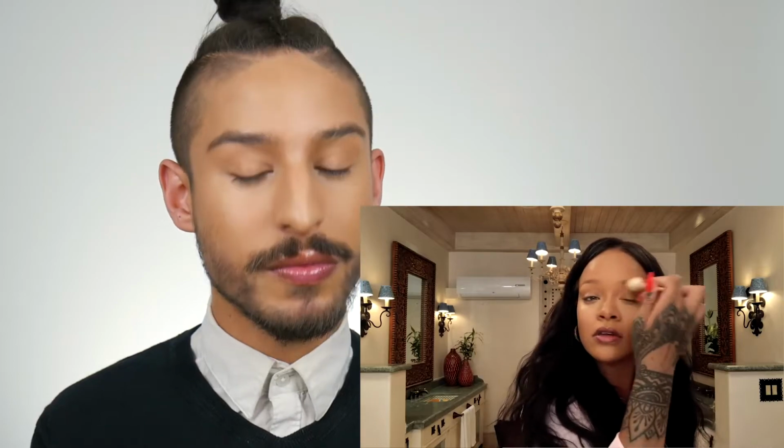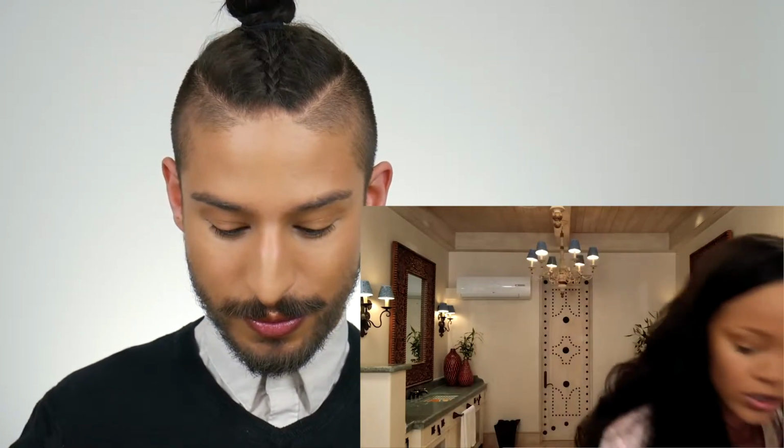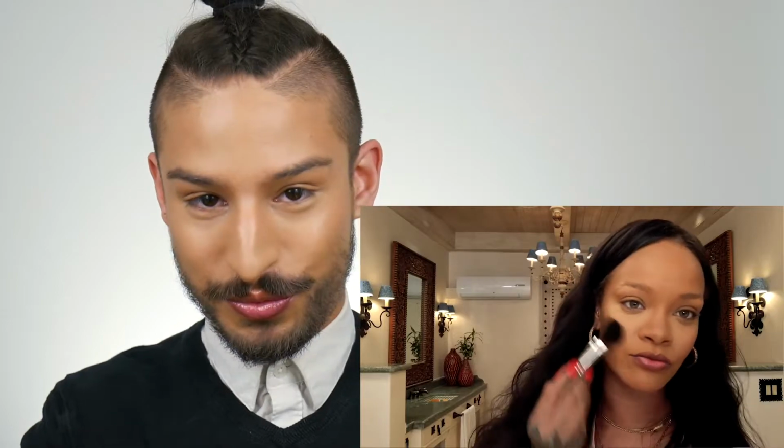I use this powder to set my contour, to set my makeup, to blot. Oh my gosh, when you get greasy on the fly, honey, I need to warm up this face a little bit. So I'm gonna use a little bit of bronzer and I go right over that contour. The blend is real.